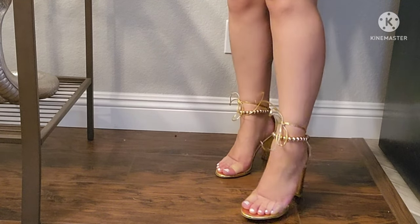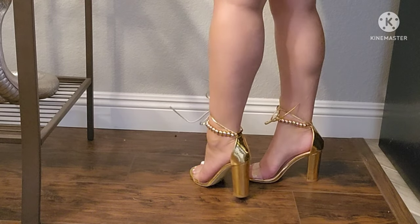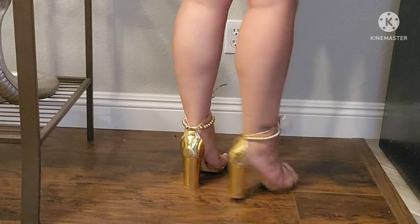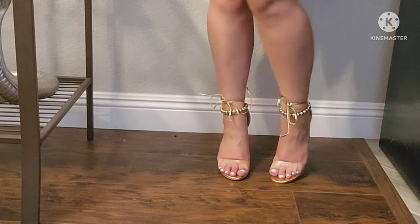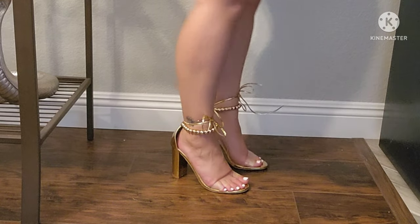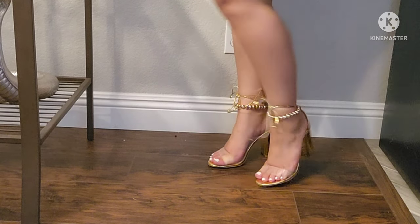And because of the beading, you definitely want to be careful and gentle with shoes like this. So definitely put these on while you're standing up. But wow, they look so good. They're so, so cute. These are a definite keep. They feel really easy to walk in and really comfortable. So I'm excited to get some use out of these.